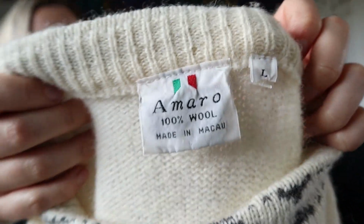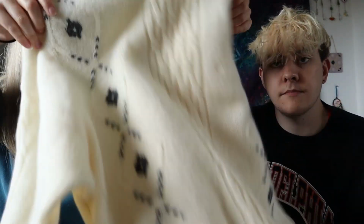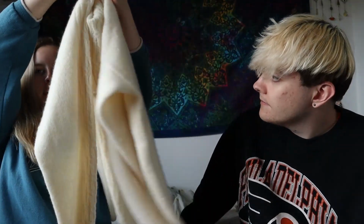It's an Italian brand, and this is a size large, so a really good size, and it would just be perfect for the summer and for the summer. No, that would be perfect for winter. And yeah, those two are only £1 each, which is just an absolute bargain.